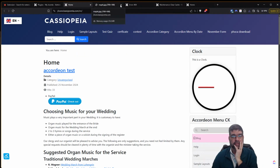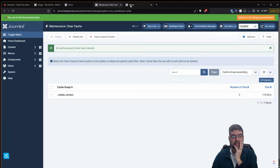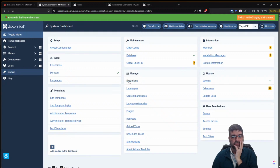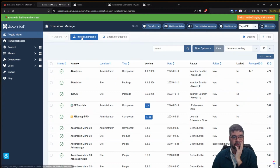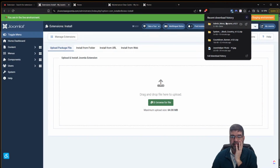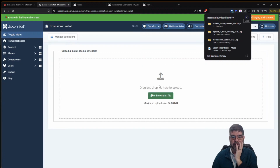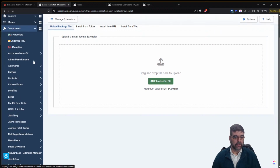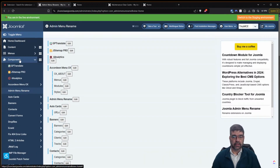Let me just close a few of our tabs here. We'll keep that. I think we'll be using those. Okay, so System, Manage Extensions, and sorry, Install Extensions, Browse. No, we're going to go up to here. Okay, and I wonder, oh, now installation of component was successful. Excellent. Admin menu rename. Okay, we can edit what these are.